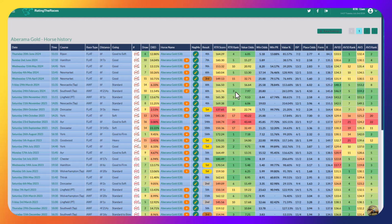As soon as he gets that, and a bit more than he got last time. I think last time just wasn't enough. It was only good to soft at Ripon. Still ran okay. Finished 4th. Kind of got outpaced. I think the ground is really key to him. And to be fair, those horses in front of him were good horses as well, like Decoy Gold and Mr. Wagyu. Some nicely handicapped horses themselves.